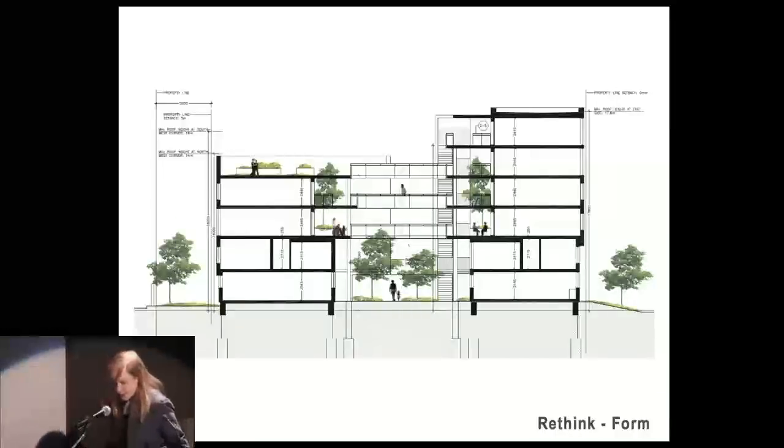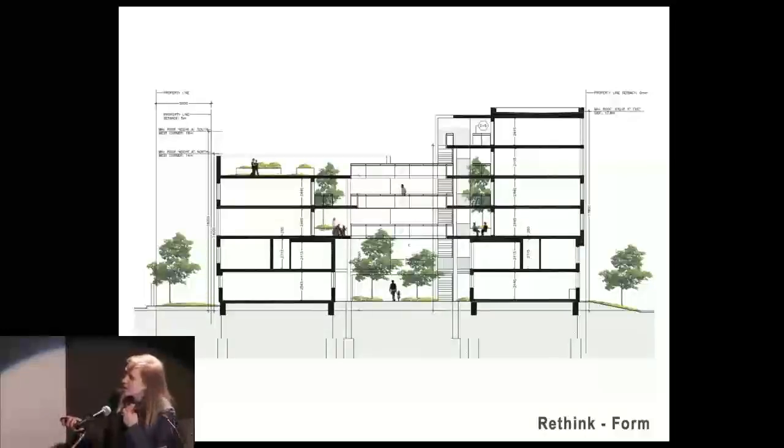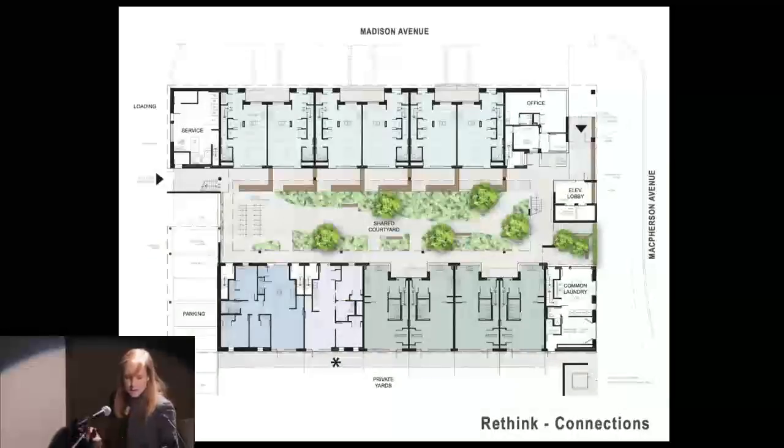So there are 66 apartments in this building, and they range from 1, 2, 3, and 4 bedroom units. And the ground floors, here we have townhouse, double height townhouse units that face onto Madison Avenue. These on the first and second floor are also townhouse units, 3 and 4 bedroom units, and they have private backyards that face to the west and to the archive parking lot. So this is what this kind of form looks like in plan.